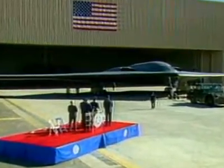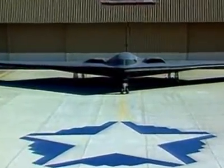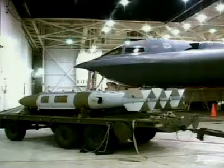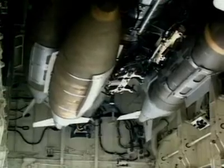But these 21 were destined to be the most sophisticated bombers in the world. The B-2 has a tremendous payload, both conventional, and it still retains the capability to conduct a nuclear mission. But conventional weapons, the B-2 carries 16 2,000-pound JDAMs. It can also carry 80 500-pound bombs in its bomb bay. And as weapons get smaller, it will be able to carry more and more.